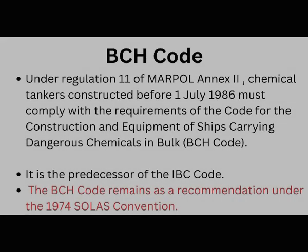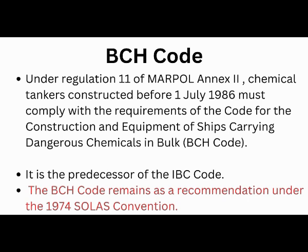The BCH code is nothing but a predecessor of the IBC code. Before the IBC code, the BCH code was in power. All of you must understand, when IMO launched this BCH code, they really didn't have any idea about the severe effects of chemicals when transporting them, or if chemicals were exposed to the marine environment. They did not have any idea how each chemical would have its own effect on the environment and what the severity of such effects was. They didn't have any knowledge.